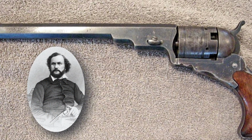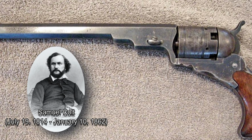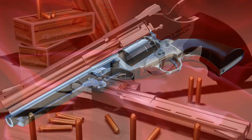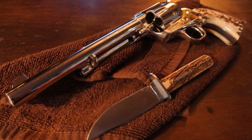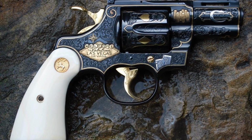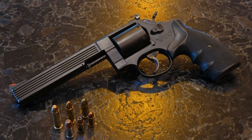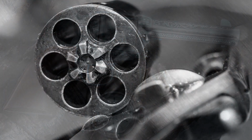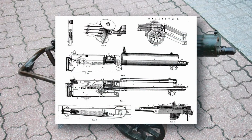What is for sure is that Samuel Colt was the first to bring the revolver into common use with the design and production of the Colt Paterson in 1836. And since then, revolvers have been used in conflict and in peacetime throughout the world, and are favored by some over semi-automatic pistols. Up until the late 1880s, the revolver reigned as king of handguns. That was until Hiram Maxim introduced his recoil-powered machine gun in 1883.